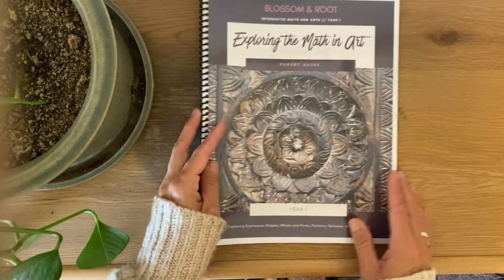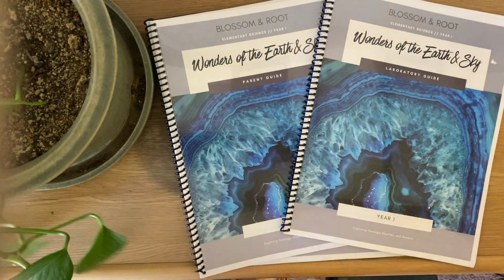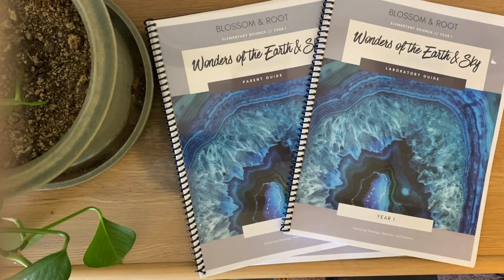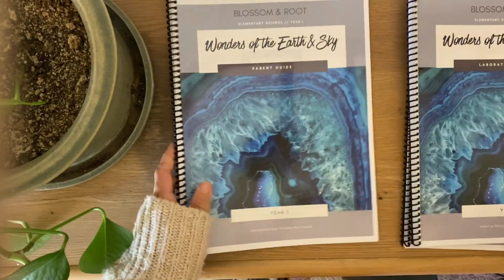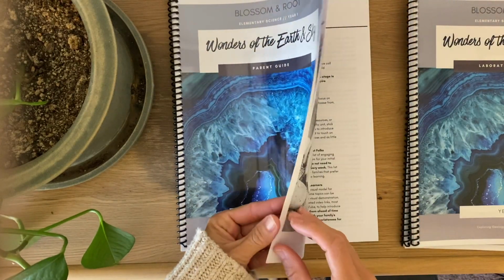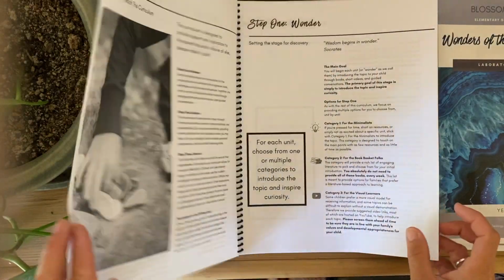It would be nice if it was a little bit prettier, but all in all, we're really happy with it. So here is the science curriculum from Blossom and Root. I don't love that the parent guide and the laboratory guide look the same. I get mixed up with those. I wish that they had different covers.